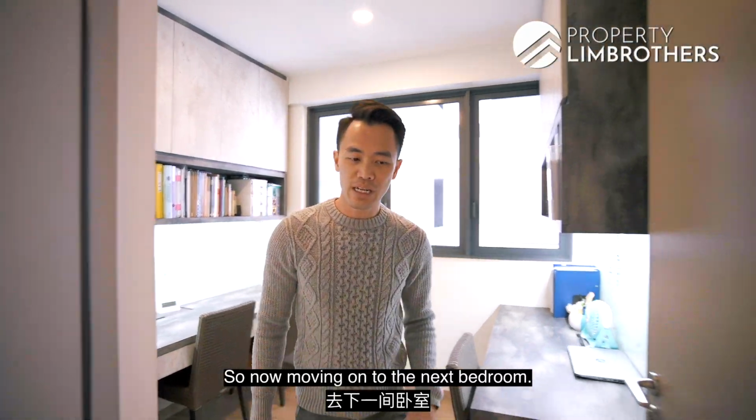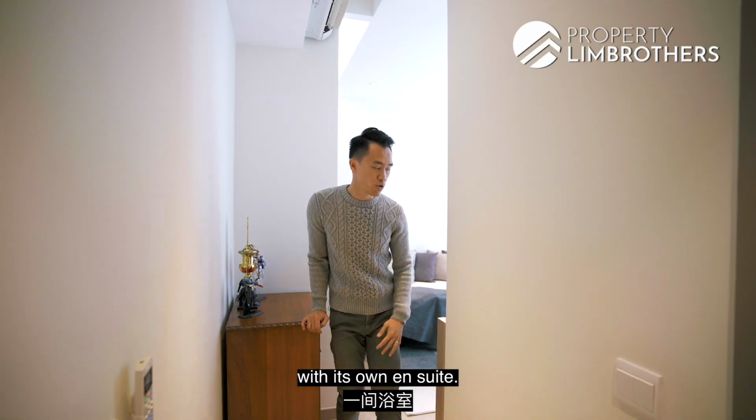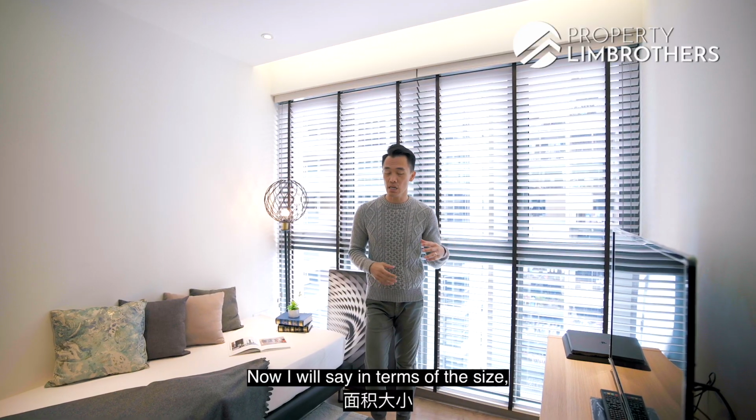So now moving on to the next bedroom. Now this is a junior master. Now for the junior master, it definitely comes along with its own ensuite, and right over here, this is where you can still fit in the queen size. This is probably the width of the queen size bed. Now I would say in terms of the size, this is definitely great.